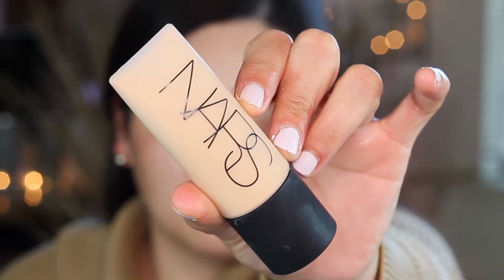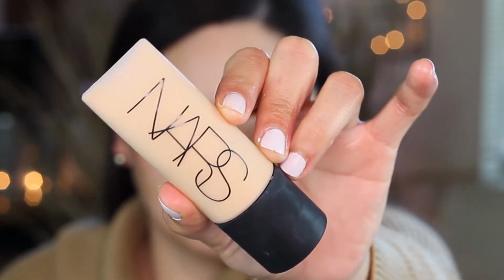This is the Soft Matte Complete Foundation, and I'm going to be using the shade Light 5 Fiji. It's a little bit light for me, but with bronzer, we're going to make it work. I'm going in with this IT Cosmetics Airbrush Flawless Complexion brush, and I think it's an Ulta exclusive brush, so I'm going to use this one.